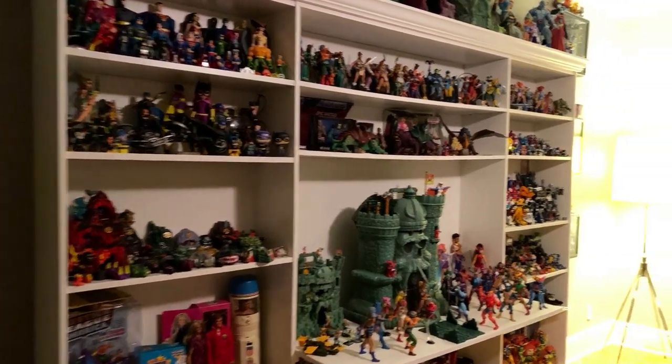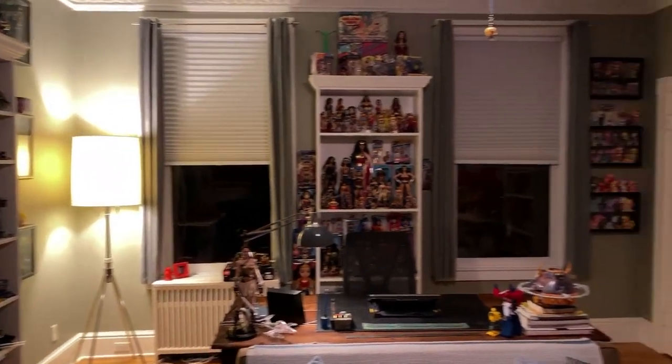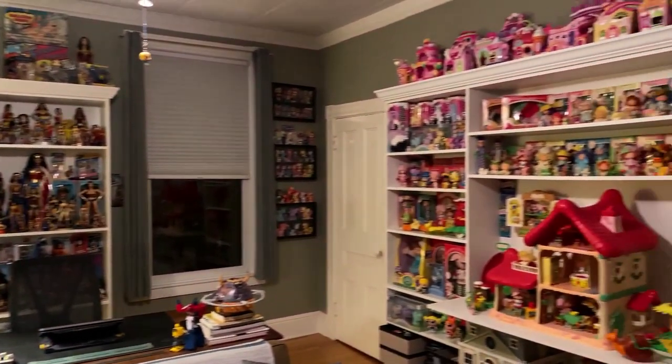Jason, tell us about your body of work right here. This is just toys that inspire me. These are all special childhood memories, and each one is kind of a bit of my childhood. Okay, we're just going to take a moment to look around, because this is absolutely amazing.